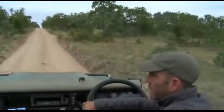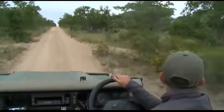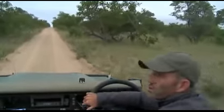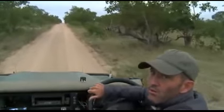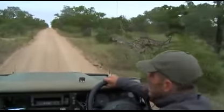But out here, no, there's no real reason for the animals to move anywhere. There's nowhere in the Sabi Sand that you can move where you are more than 2.5 kilometers or so from water. That is about 1.8 miles, I guess.